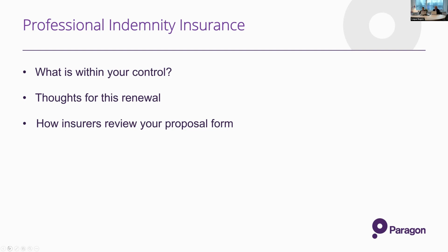The average rating increase we saw in the April renewal was around the 10 to 15% mark. We're currently seeing nearer the 10% mark, plus any increase on your fee income. Most insurers tend to take an average, so we take an average over the current year and the last 2 to try and smooth out the peaks, really.